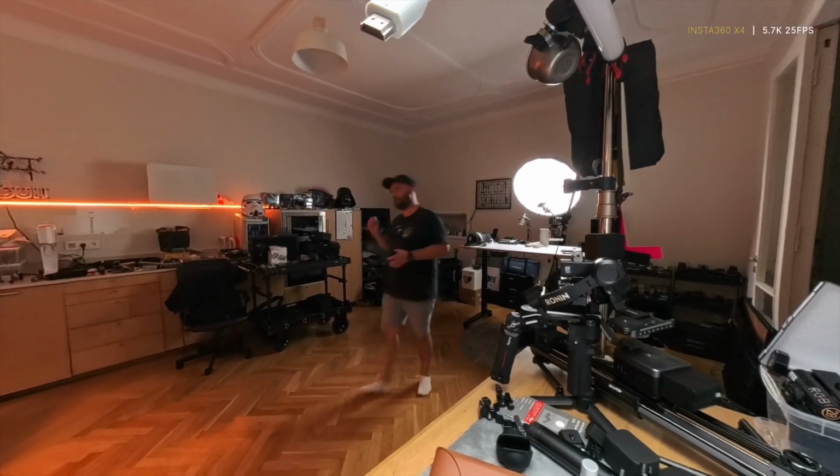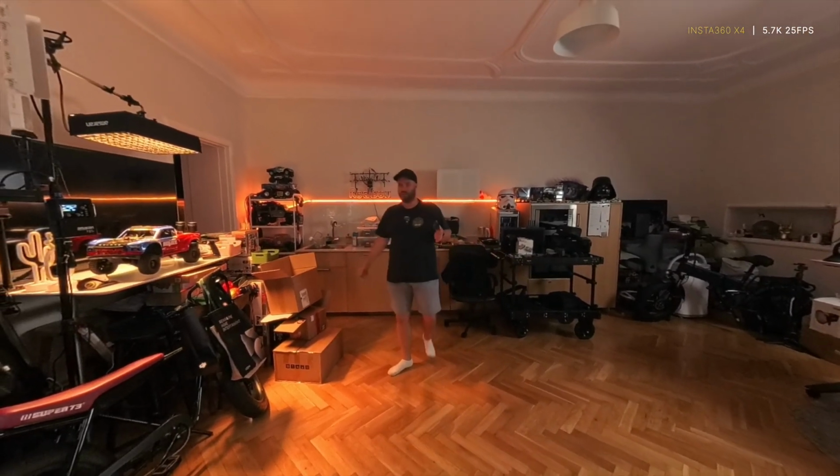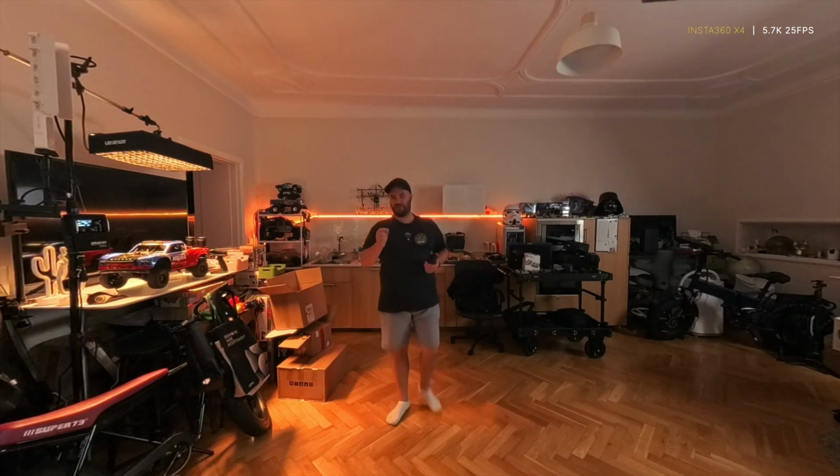Right, the first thing you're going to notice right here is that I can stand this far away from the camera and I still have good audio. That's because the Insta360 X4 works perfectly with the DJI Mic 2. Now, it's a wireless microphone system that gives you the flexibility to walk away from the camera and still have the audio as clear and distinct as if I was standing right next to the camera.